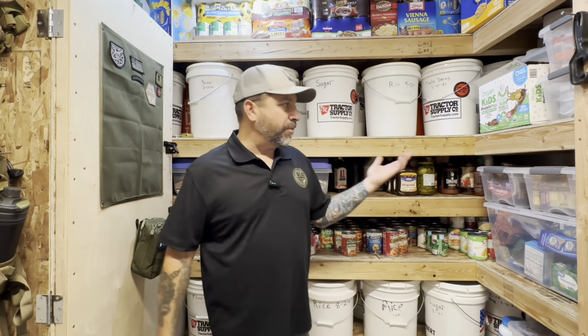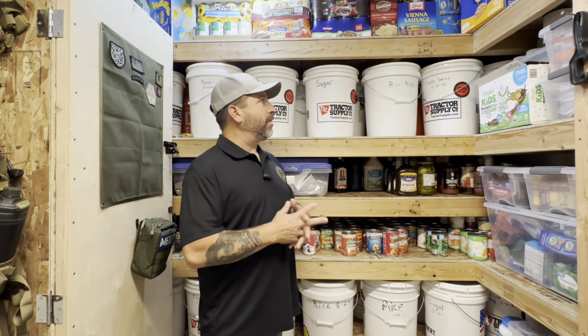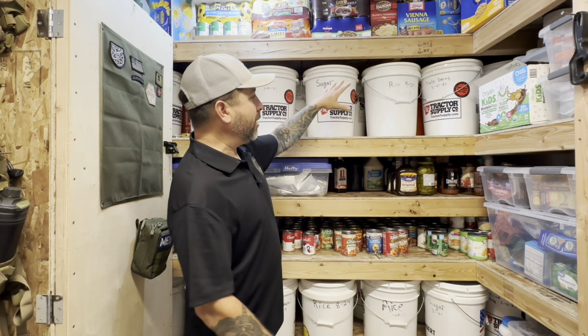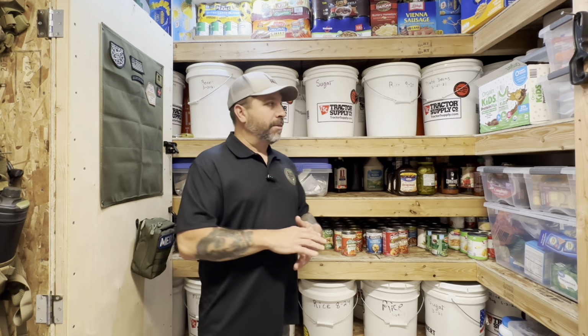Plus, you have some spices. Always want to make sure you have plenty of spice, but that's a meal. So that's kind of my thinking around my food storage situation, is just really, this is just the filler food. And I'd say most of these buckets is rice. The next thing I have the most of would be flour, and then from there it's beans, and then salt, sugar, oatmeal, and those kind of things.